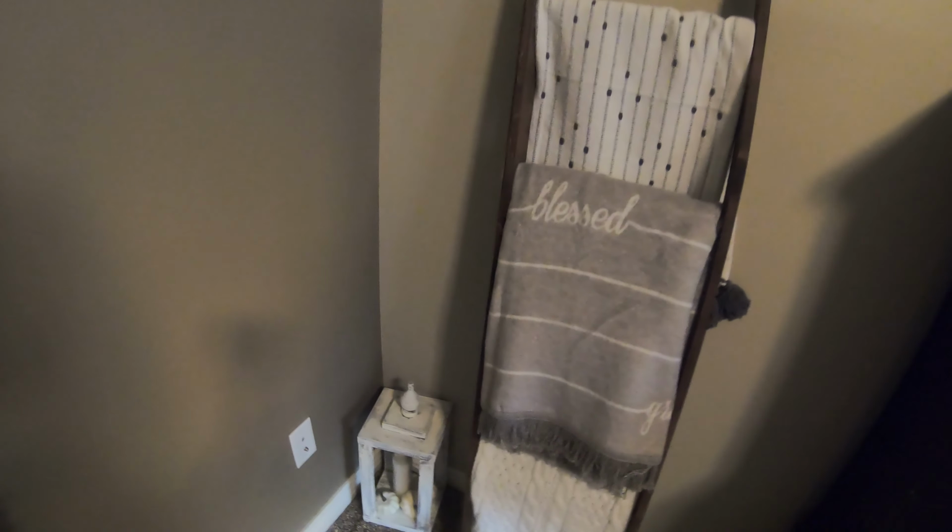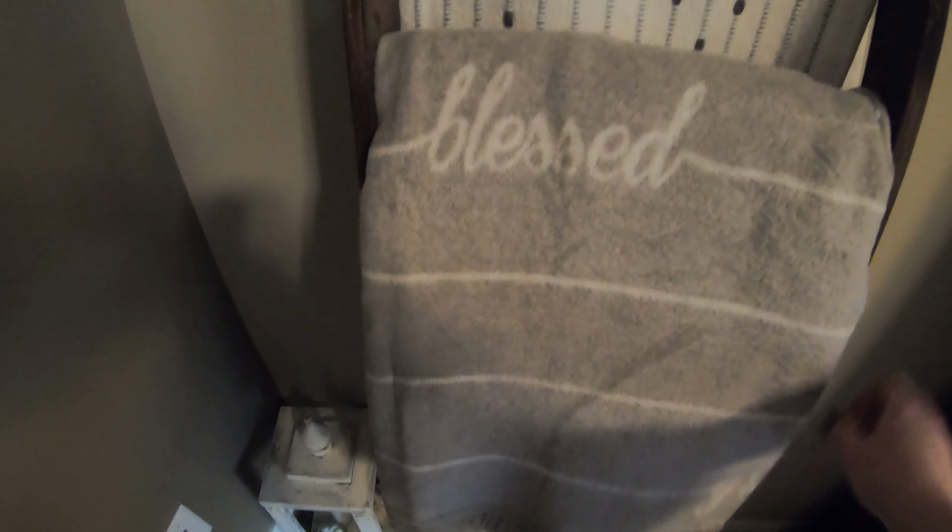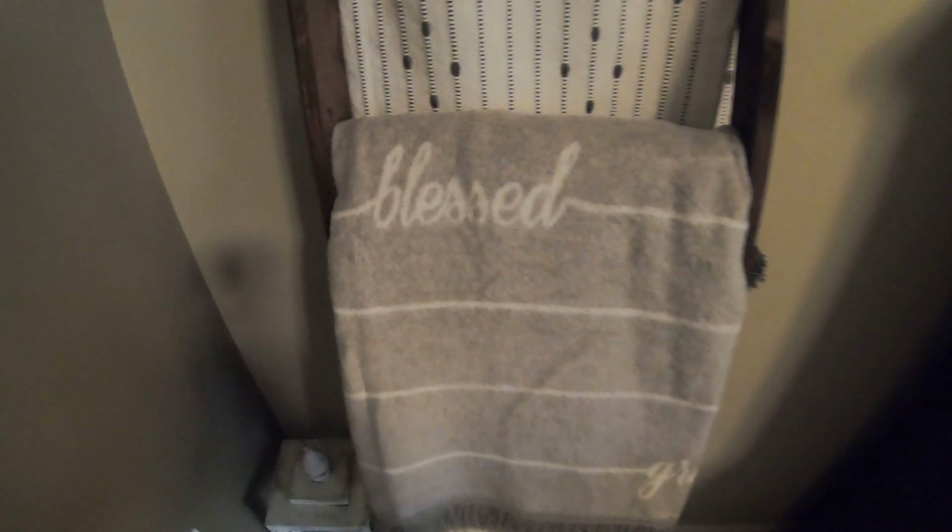On my blanket ladder, I've added this beautiful throw blanket. It says blessed, grateful, and thankful. This came from TJ Maxx.